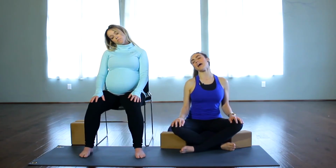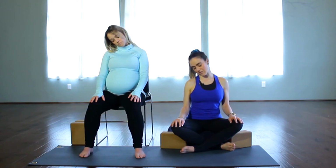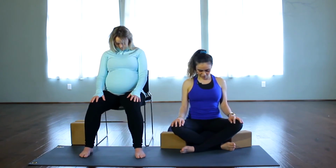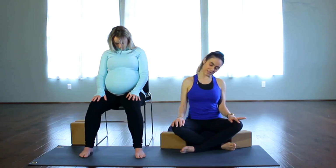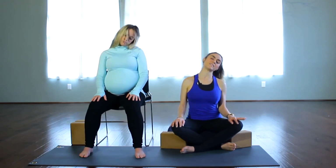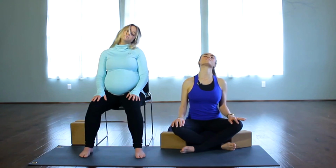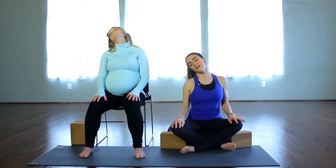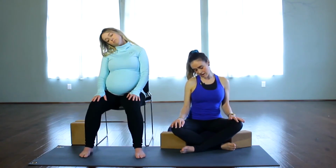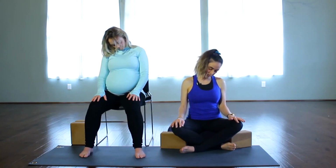And this time we're going to exhale the chin down towards the center of the chest, pausing for a moment, and then begin to roll all the way over to the left, stretching the right side of the neck, taking your neck circles, reaching the chin up towards the ceiling, down and around, and do that a couple more times at your own pace.